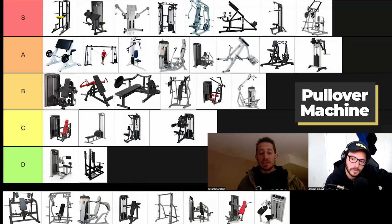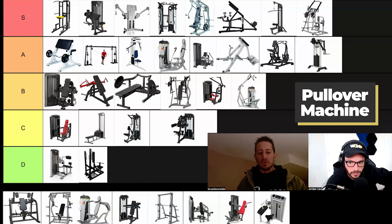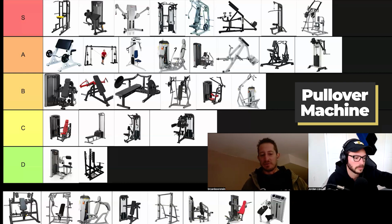So my inclination with doing pullovers like this is usually to pair it with a more bilateral movement that has forearm flexion or bicep flexion in there. So I like supersetting a pullover with a pull-up. That combination is amazing for me, and I love that. Not a huge fan of just using the pullover machine on its own for whatever lat driven purpose that might be.